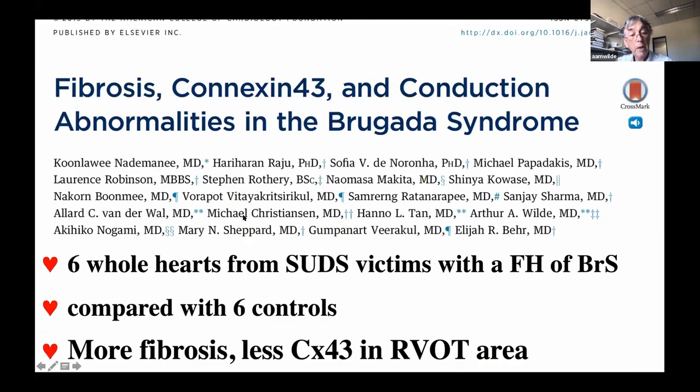Once again, Dr. Nademanee, in collaboration with the group in St. George's in London and our group, we studied 6 whole hearts from such victims with a family history of Brugada syndrome. So these patients died from sudden unexplained death. There were no EKGs available in these patients before they died, but one of their first-degree family members had a clear Brugada syndrome. And then you may assume that the patient who died might also have had Brugada syndrome. These 6 hearts were compared to 6 control hearts. Mary Sheppard is here the esteemed pathologist.